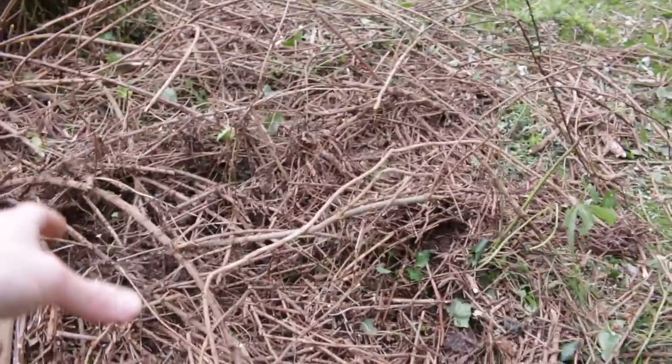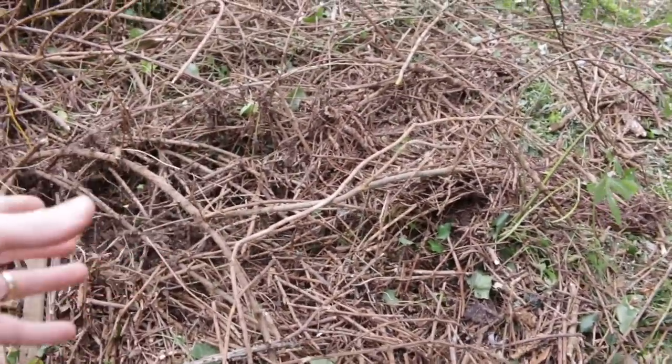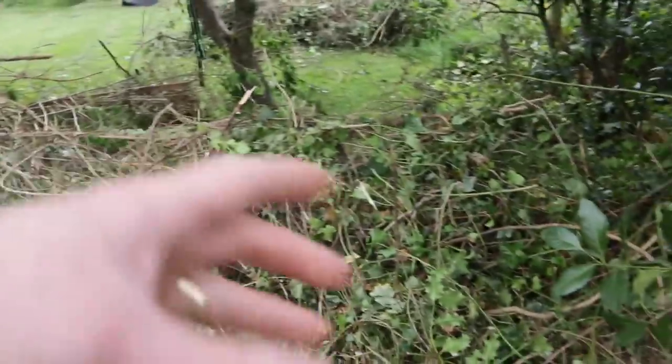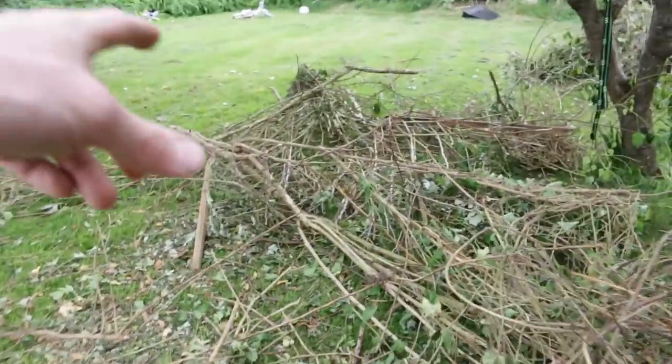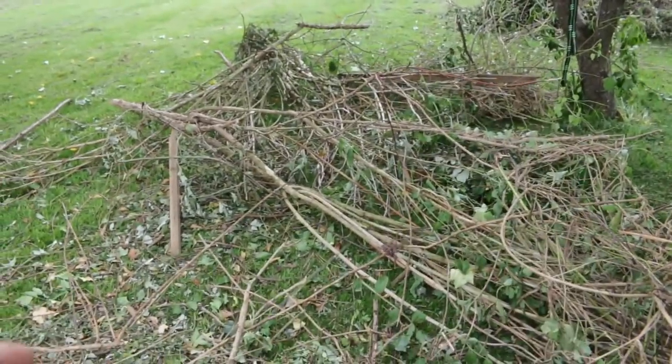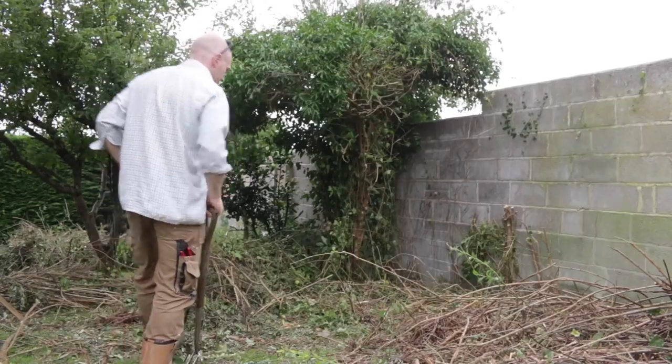A little shredder is no good for brambles, and I don't really want a load of chopped up brambles lying around for little feet, because these two don't really wear shoes that much. So what I'm going to do is burn the brambles and the horrible stuff, and then all of the branchy, sticky stuff, I'll try and mulch down with the old shredder.